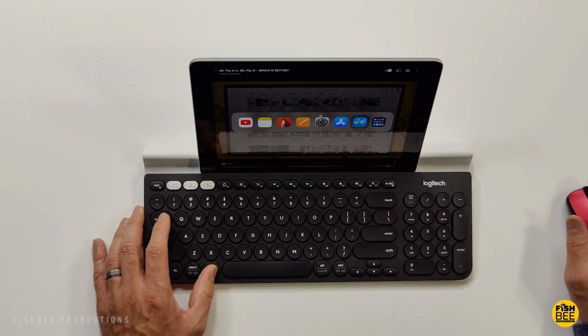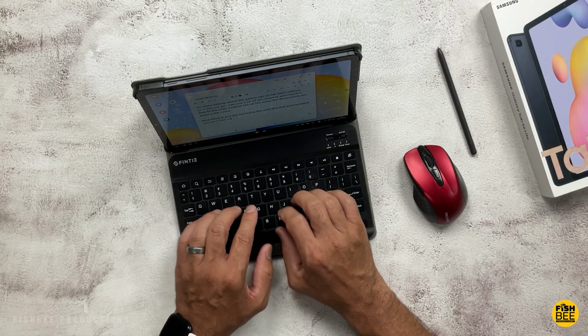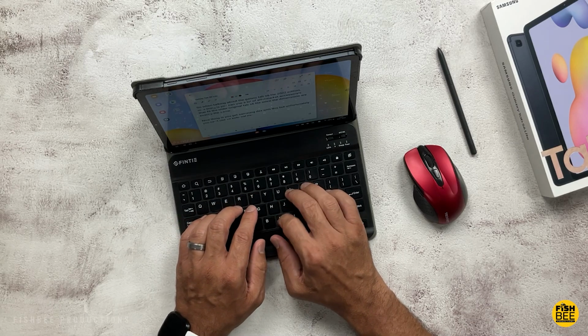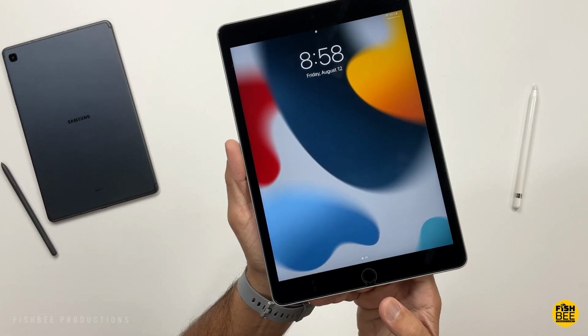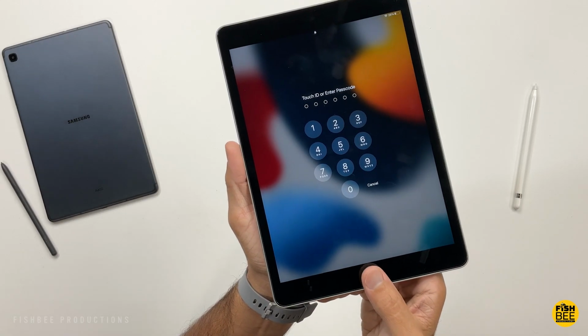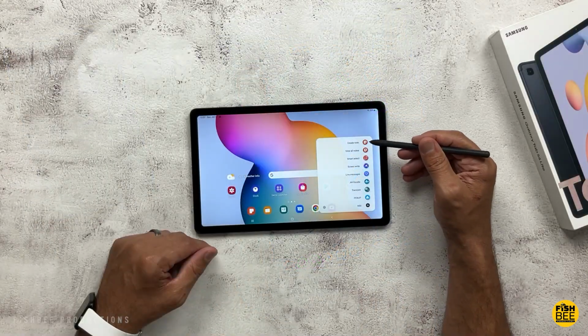The iPad might be a little bit better once it gets the iPadOS 16 update later this year, but until then, if you want to be a little more productive, you're probably going to want to go with the Galaxy Tab. But the one thing you do get on the iPad that you don't get on the Galaxy Tab is Touch ID or fingerprint scanner. And that's also going to work as a physical home button as well.